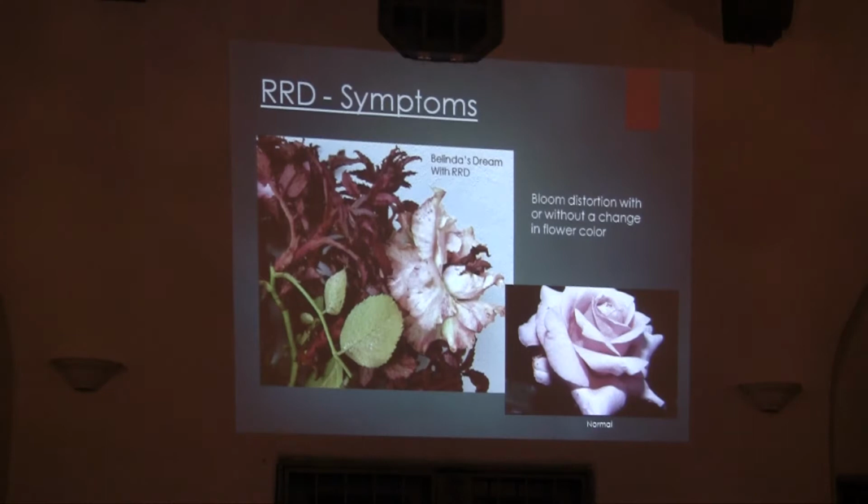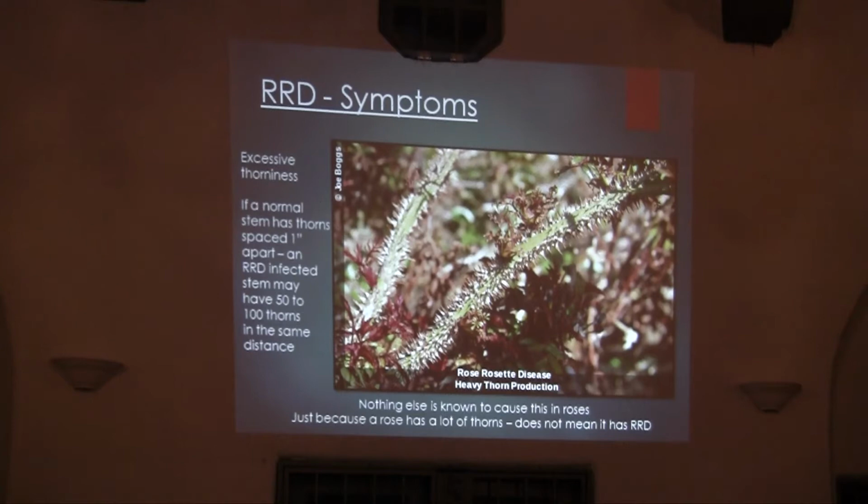Sometimes, this was a rose in West Virginia, Belinda's Dream. That's what Belinda's Dream looks like normally. That's Belinda's Dream in this plant with rose rosette. And look, a stem is coming out of the middle of the bloom with a bud on it, going to make another one. Now that's really weird. But this whole piece of that plant had rose rosette. Excessive thorniness, we've seen that. That is an example of what we would call the nettle effect. Just hundreds and hundreds of thorns, only rose rosette does that.